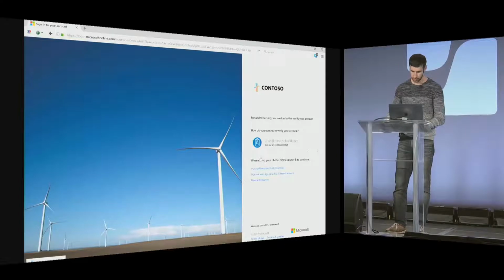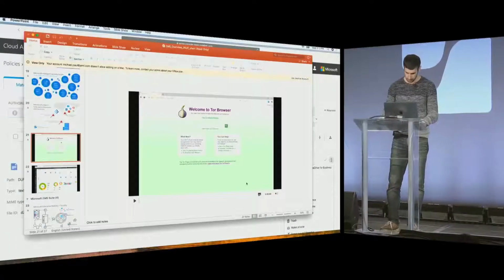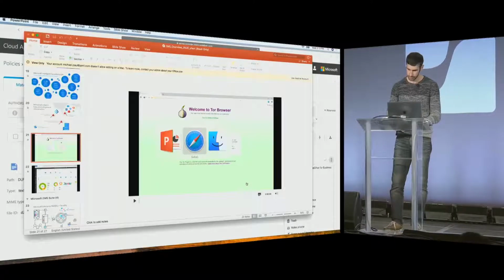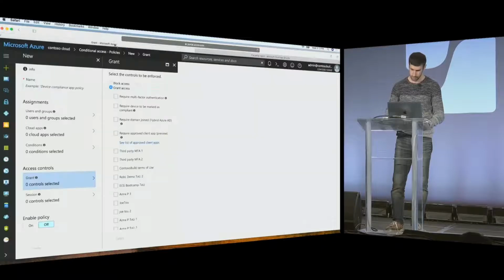So let me show you now the admin experiences. That way you can see how this can be configured. So Safari, go back to EMS console.